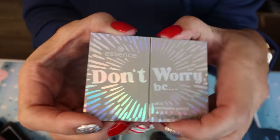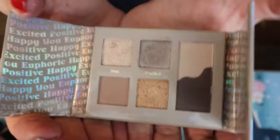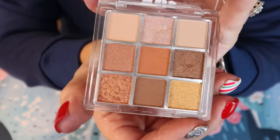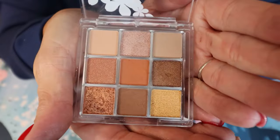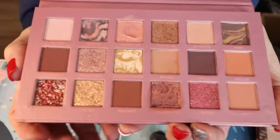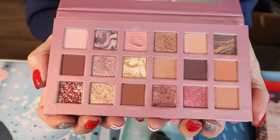I have this tiny little guy from Essence, the Don't Worry palette. This is really good quality, but you can see it's cool toned, which I have 1,000 of, so decluttering. I'm also decluttering this little nine pan palette from AOA, the Shop Miss A brand. This is like a dollar eyeshadow palette. Good quality, just neutral. From Okalon, I have this Ethereal palette. This is supposed to be a dupe of the Huda Beauty. It's not. The Huda Beauty is much better, so decluttering.